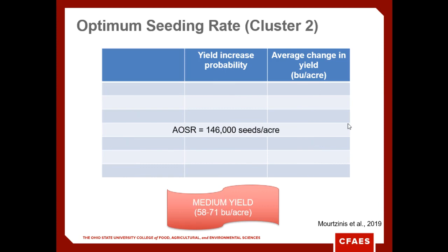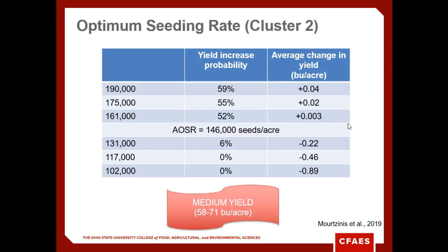That's for low yielding. The medium yield, 58 to 71 bushels per acre, and that probably represents this area pretty well. Is that? Yeah. Maybe not this past year necessarily, but 58 to 71 bushel per acre yield level. The agronomic optimum was 146, so lower. So higher yield, a little bit lower seeding rate.